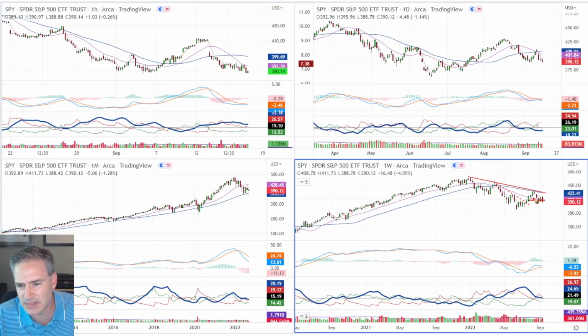So I think we'll make a decision by month's end. We've got a couple weeks left as to whether we're going to hold 4,000 or whether we're going to really break it and start another leg to the downside. And what I've been trying to say here is if we're below a declining 18-month and we're below a declining 18-week, that is a massive risk position in the market.